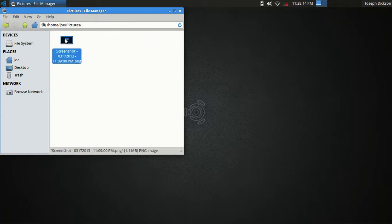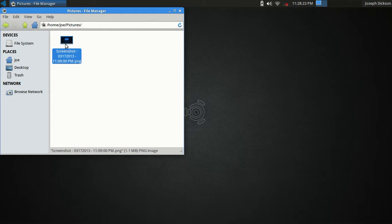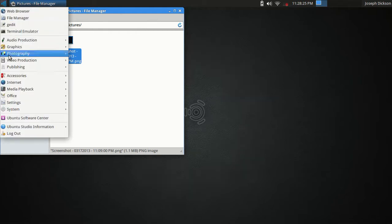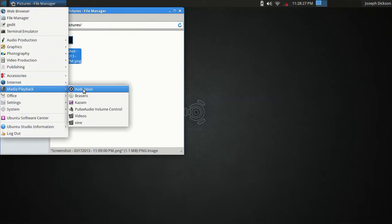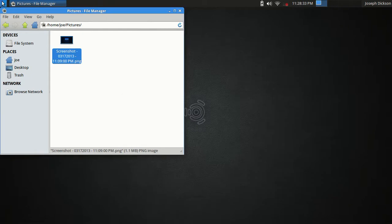Okay, there was a screenshot from earlier. I'm surprised that that didn't get pulled up by Darktable. Maybe it was the file format. Audacious. Well, I don't have any. This is a really nice, solid-looking distribution. The theming is really nice.